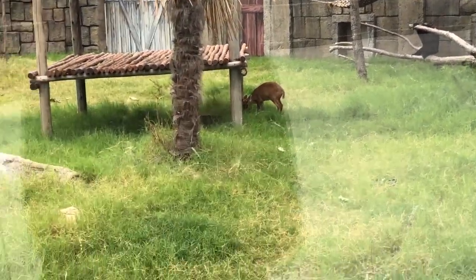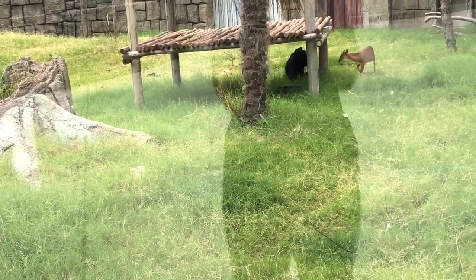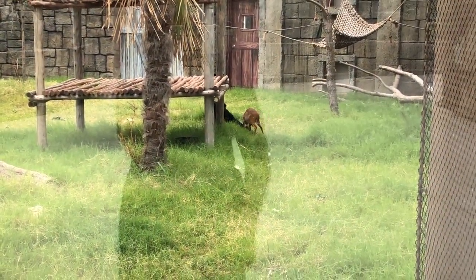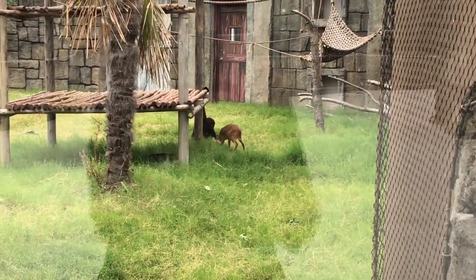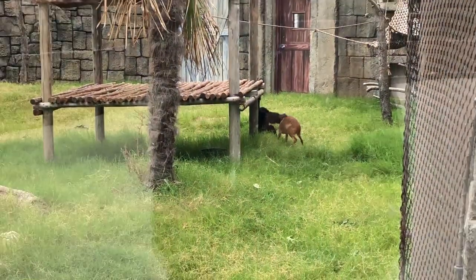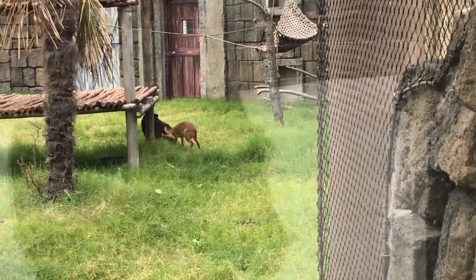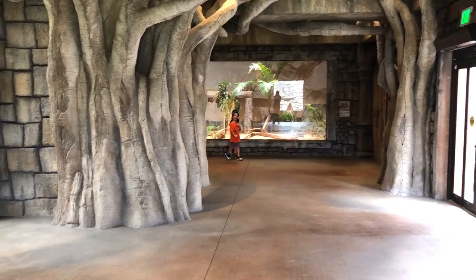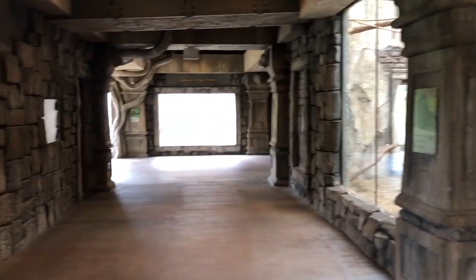I think this is cool, because they're little. They're playing. They said they wouldn't put them together if they weren't friends. Oh, there's two of them. Is that a little deer? Cute. Deer! I don't know. We'll have to look. Let's walk around and see.